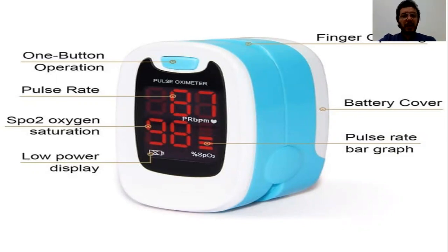These are the various parts, and you need to make sure that your index finger is inserted in a proper way. Just a part of it has to be inserted, and you have to wait for 10 to 20 seconds for the readings to be stable enough, and then you have to record and make sure that the reading is noted down properly. If you are diagnosed with COVID-19, then you have to make sure that the whole quarantine period is recorded, and the information is given to your doctor. Otherwise also, you can definitely consider it whenever you feel shortness of breath or whenever you feel uneasiness.